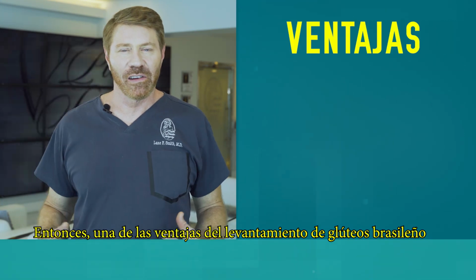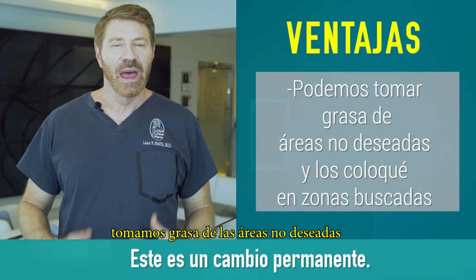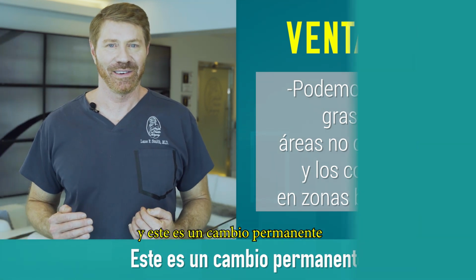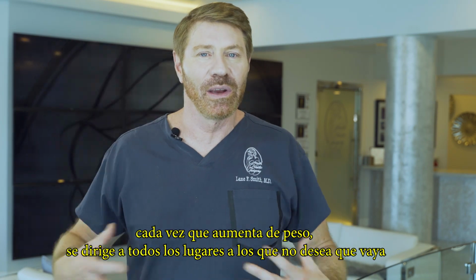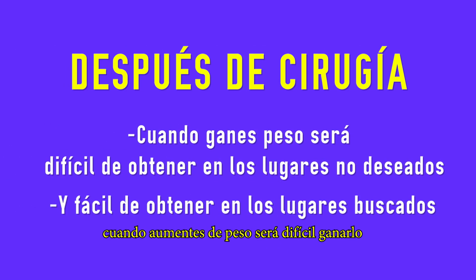So one of the advantages of a Brazilian butt lift is we take fat from the unwanted areas and place it into the wanted areas, and this is a permanent change. In the past, whenever you gained weight, it went to all the places you didn't want it to go. Now in the future, after surgery, when you gain weight, it will be hard to gain it in the unwanted places and easy to gain it in the wanted places, your hips and buttocks.